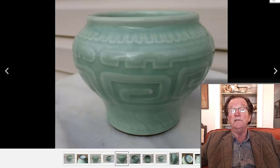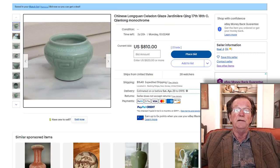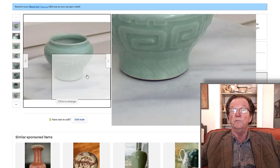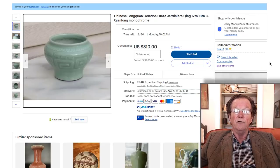And it's up to $810, has 2 days to go, and I suspect it'll double at the end. But that's a nice piece of Celadon. They have it listed as 17th or 18th century. It's not 17th century. They're mistaken on that. It's an 18th century example, Qianlong, and he's got that part right. Just 17th century is not right. 18th century, and very nicely done. It's a very nice piece of porcelain, and a good, desirable color, that soft Celadon green.